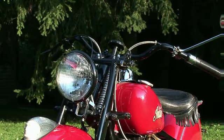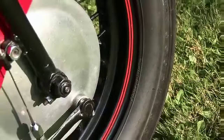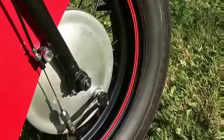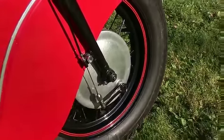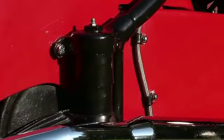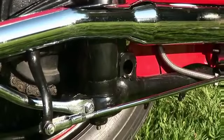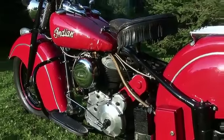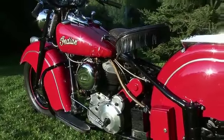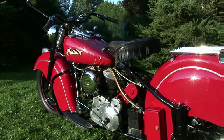But they have a gorgeous look to them. This one's got nice black wheels on it, 16-inch wheels, 16-inch tires, and a nice red pinstripe around the wheels front and back. They had a rear suspension on them too, which was a plunger rear suspension. So you did get some movement out of the back end too whenever you went over a bump, but most of your suspension was really in the seat. And the seat was spring-loaded and it would spring up and down as you went down the highway. Just a great riding motorcycle and still a good one to ride on the roads today.